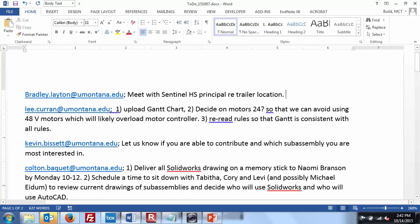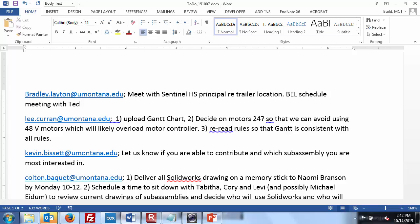So I'll write here, BEL, scheduled meeting with Ted Fuller for October 27th. Also, possibility of new trailer on the way, en route to Browning. So we're partnered with Browning Community College through our National Science Foundation grant. They're really in need of a mobile energy tech trailer, so they've got their multimeters, tools, copper wire, et cetera, so they can take their show on the road too.